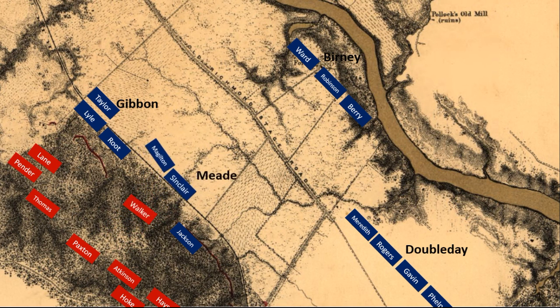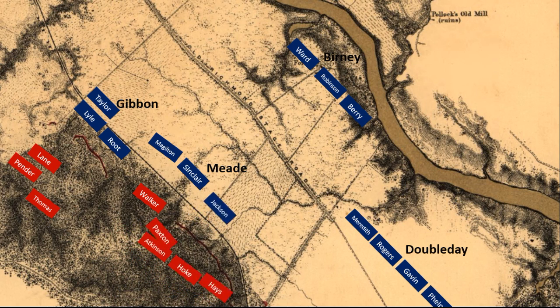Walker's men slammed into the Keystone Staters and sent them down the hill. Paxton deployed his brigade toward the right to push back the 3rd Pennsylvania Reserves and the 121st Pennsylvania. On Jackson's left, Thomas's brigade of Georgians were arriving and deployed to the right of Lane's restored brigade.